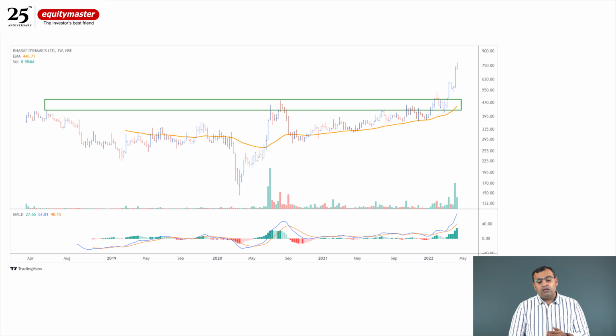And importantly, if you look at the lower panel, last week's volumes are again the highest level in a long time. It doesn't indicate that the momentum could last only a few days or weeks, but that a fresh momentum is building, a fresh trend is emerging in Bharat Dynamics. And in the lower panel, the MACD has given a positive crossover on the averages, plus the histogram, again a huge upside in the stock. So again, this is a huge breakout happening in HAL plus Bharat Dynamics.